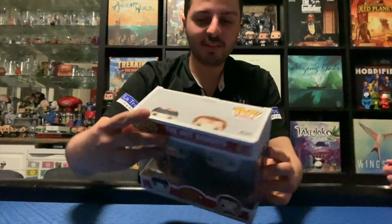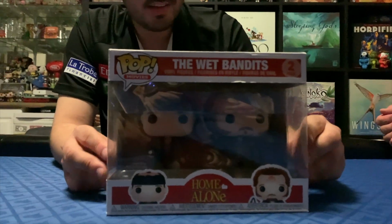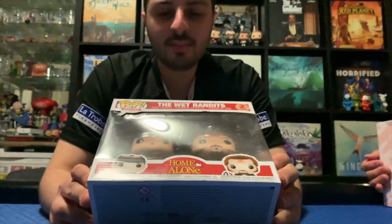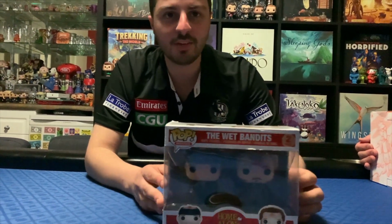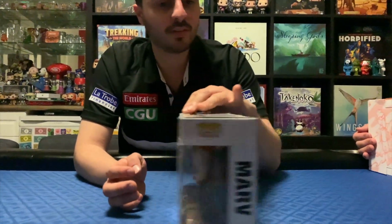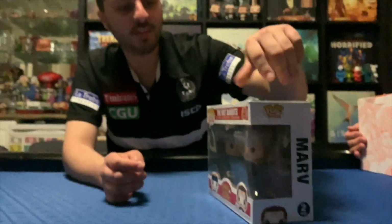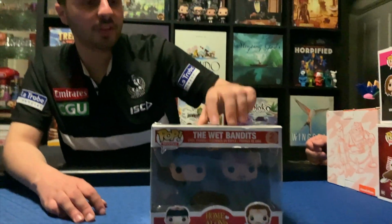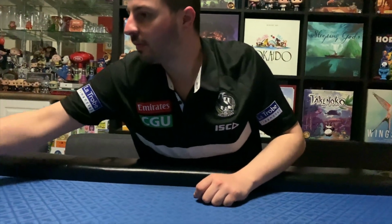Next up, what do you got? I got the Wet Bandits from Home Alone. This was probably one of your finds of the day. You were very happy about this one, I remember. It's just the Wet Bandits because they did the massive display set, but didn't re-release these characters yet. What were their names? Marv and what's the other one? Harry. Thank you. I'd like to get Kevin one day. He's a hard one to come by, isn't he? Very. I like these in a 2-pack because you could get these individually, but in a 2-pack I think they're better. Yeah, it's more suited. They're a duo.